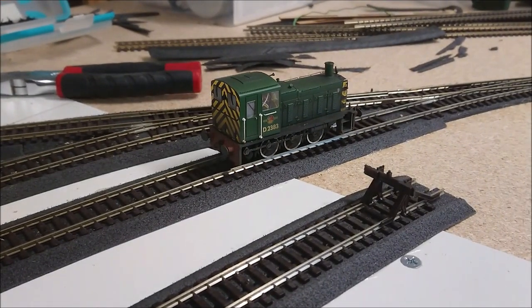You might be able to hear that. She's got a bit of a grindy noise. Like I mentioned, as soon as I put a Lenz 6-pin decoder in it, she runs as sweet as a nut. Obviously, though, it needs a capacitor just to give it a bit more safe running, essentially, across any turnouts, etc. So that will definitely have to happen.